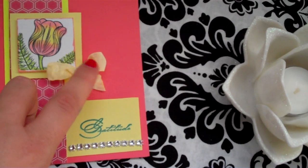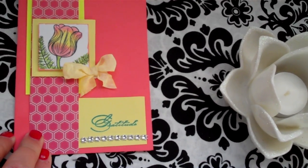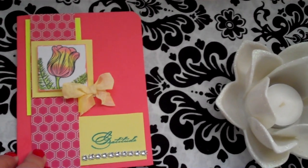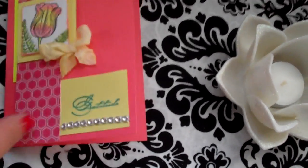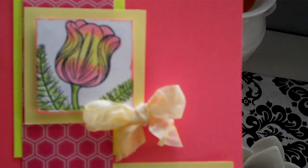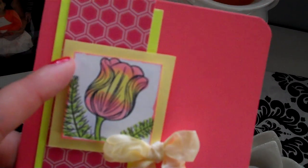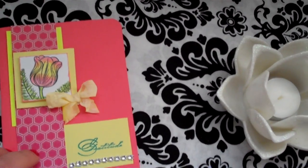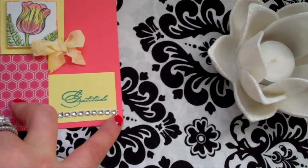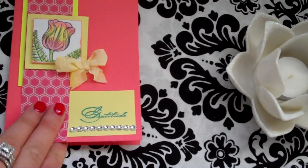Here I used my crinkle seam binding that I ordered from the Etsy seller in one of my past videos. I think it's Sherry's Paper Trail on Etsy, and this is in Lemon Tart. I did a little bow and added a pop dot behind it. So it didn't look so stark white, I went around the edge with my Copic marker to give it some inking. And I trimmed a little sliver of my mesh bling.